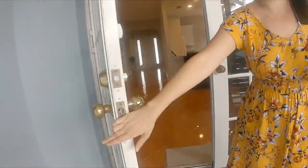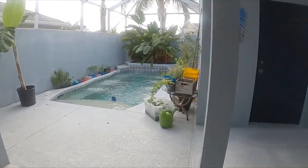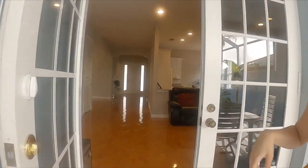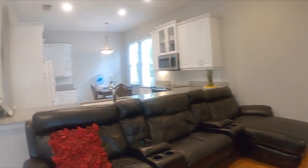Recording? Well, let's go into the house one more time and just grab the pool one more time just so they can see. And the screen closure up. And then just a quick pass of the house and that's it. So just like from here? Just a quick pass.